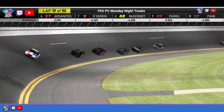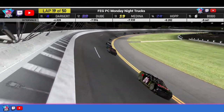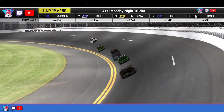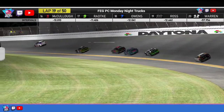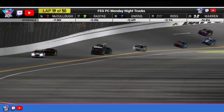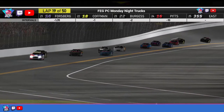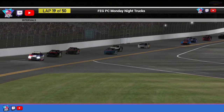So we're clicking them off here at Daytona. I do not think that was the last caution we're going to see. The top three are running really clean and keeping their cars shiny, but in that mid-pack, everybody's fighting tooth and nail for every position they can get. Again, only the top spot pays out, but everybody's here to race. That's why everybody's on the iRacing service. That's why they're in the FEG PC League. They want to race.